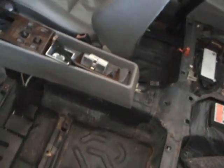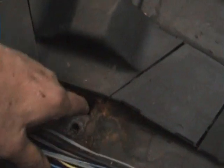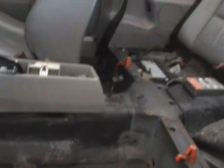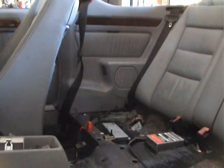Carpet's pretty buggered. One of the things we've got here is that the other side of this cross piece here is rusted out, so they might have to replace that. The floor pan seems okay, and now the next thing is, how much is this going to cost?